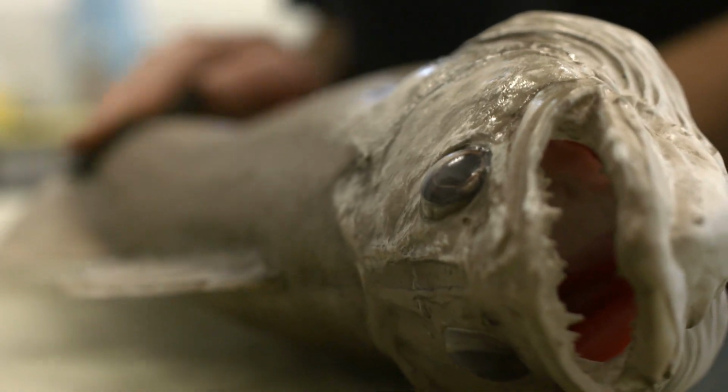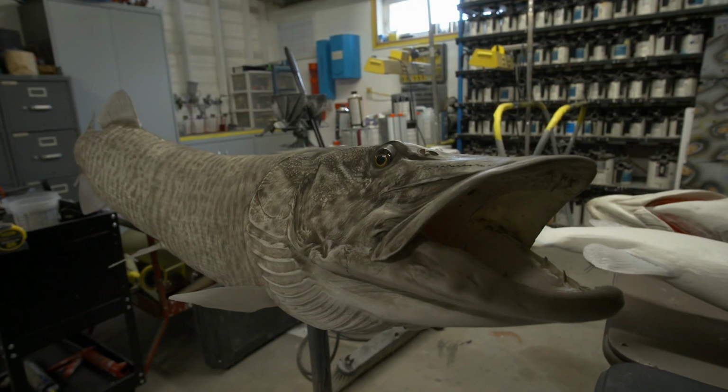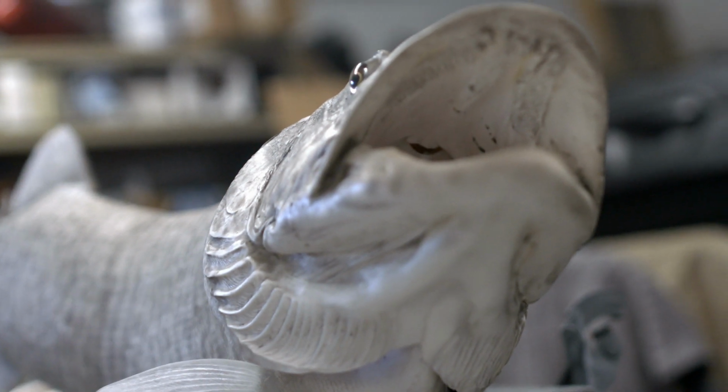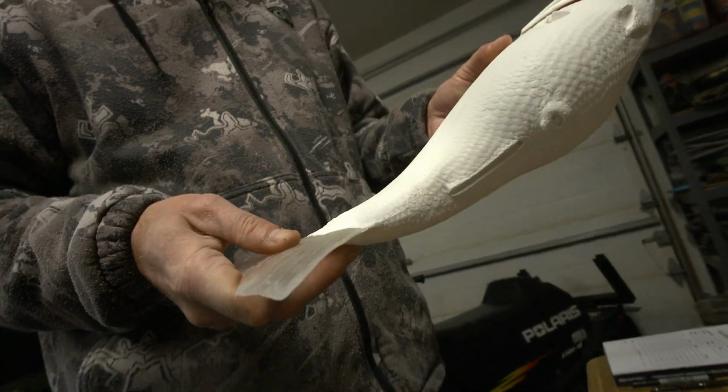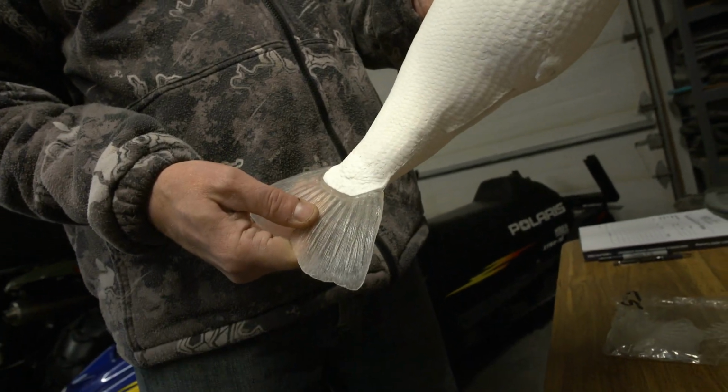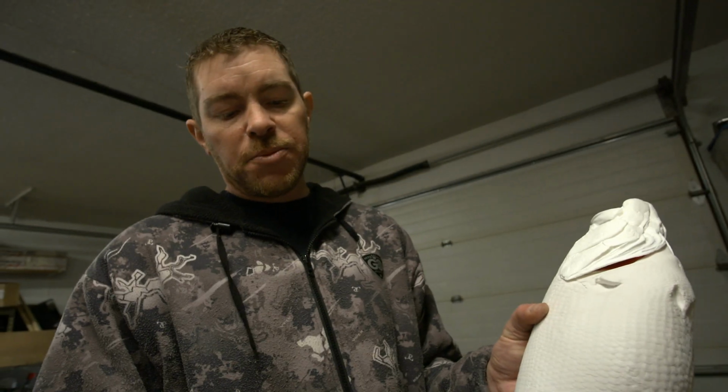Instead of skinning trophy fish, he shapes molds that match their exact length and girth measurements. Almost like a puzzle piece. It just snaps right into place. I just use super glue to attach it, and then it gets blended. The seams get blended in with an epoxy sculpt.